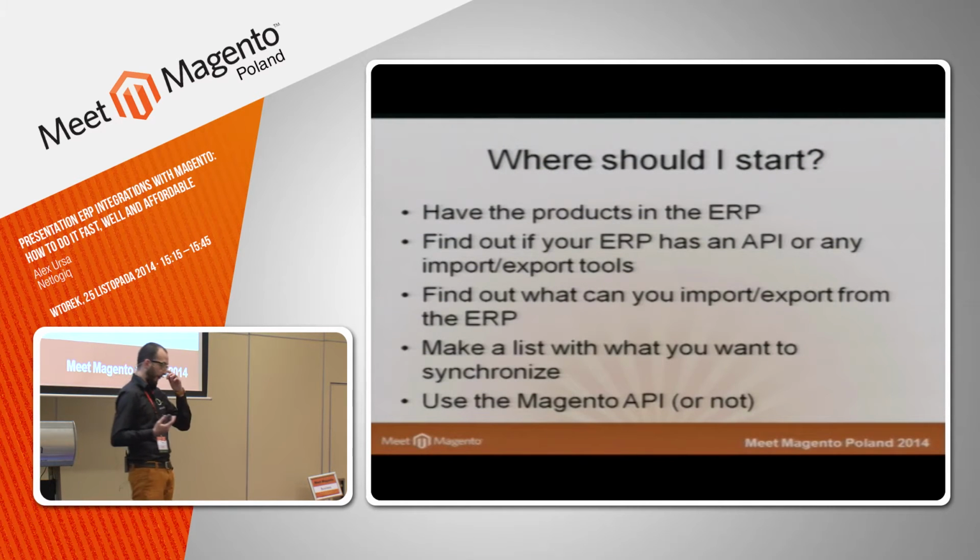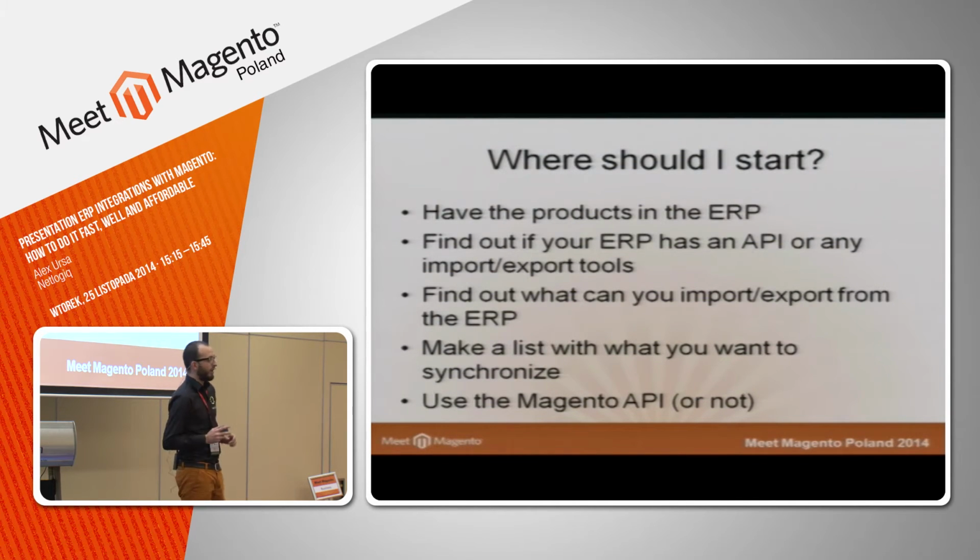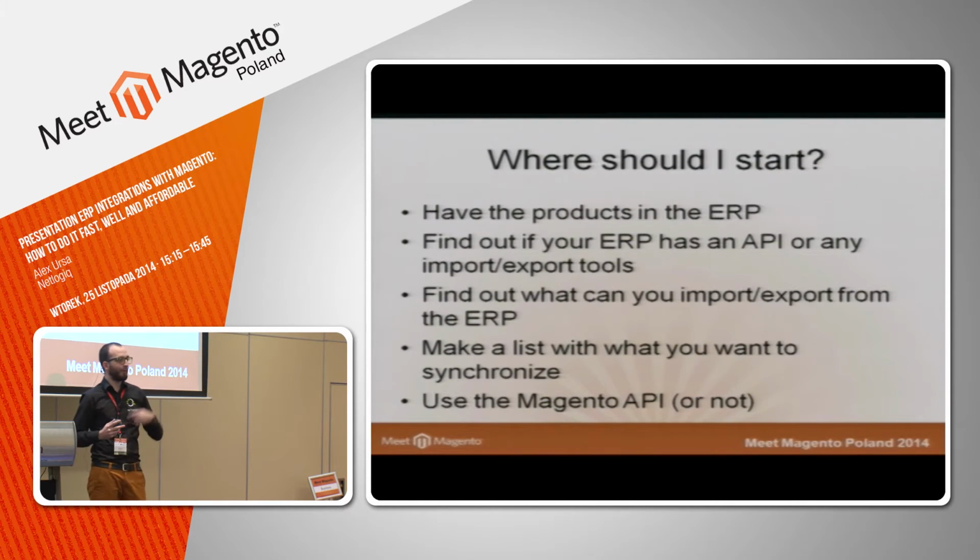Where should I start? As a developer or as an agency? I think most of you are developers, no? Okay, so I will tell you from a developer's point of view. First, usually when someone comes to you and says, like the product owner or project manager says, okay, guys, we are working on a nice integration between this ERP and Magento, they will give you a documentation and they leave. If they do this, you might get lost and you're going to hate them.